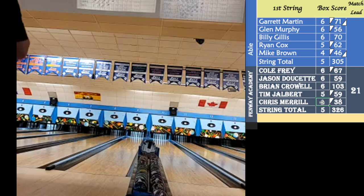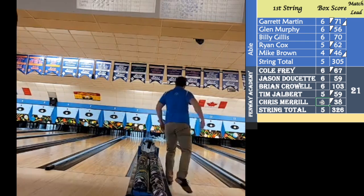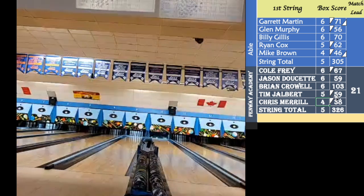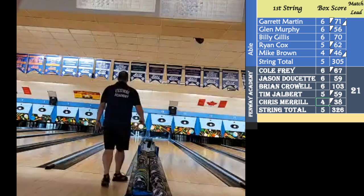Tim Jalbert. Match is at 21. We're still just about a 1/6 of the way through this one. We're just through the halfway point of the first of 3 strings. Nice strike on spare. Cox.